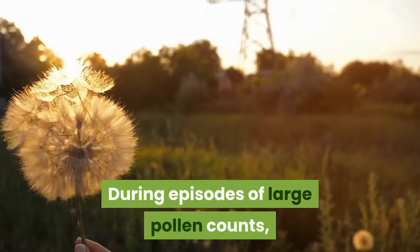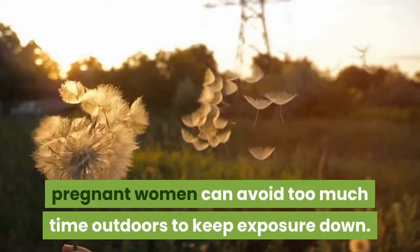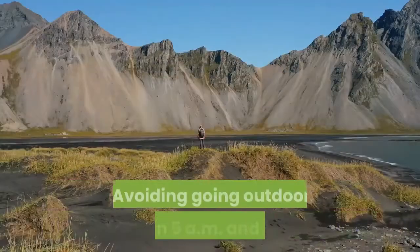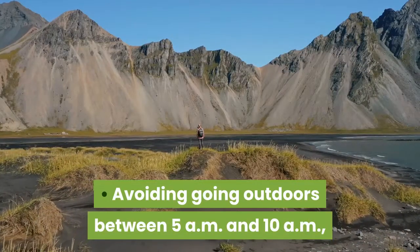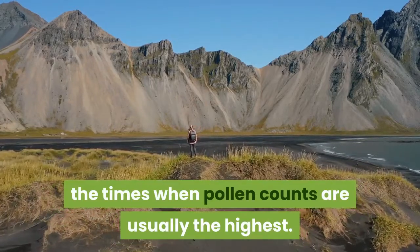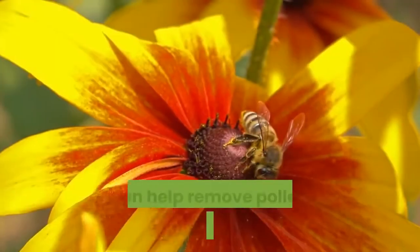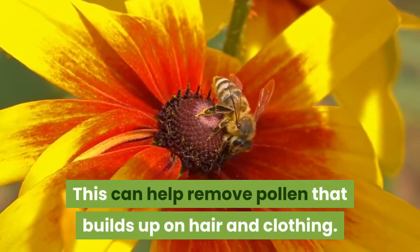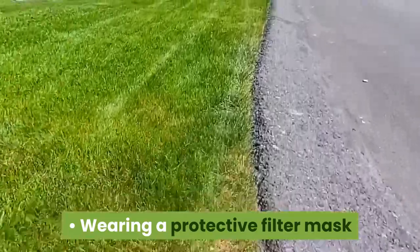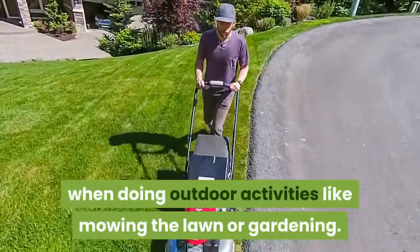During episodes of large pollen counts, pregnant women can avoid too much time outdoors to keep exposure down. Avoiding going outdoors between 5 a.m. and 10 a.m., the times when pollen counts are usually the highest. Taking showers and changing clothing after being outside. This can help remove pollen that builds up on hair and clothing. Wearing a protective filter mask when doing outdoor activities like mowing the lawn or gardening.